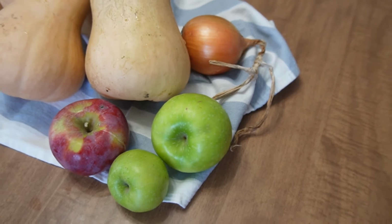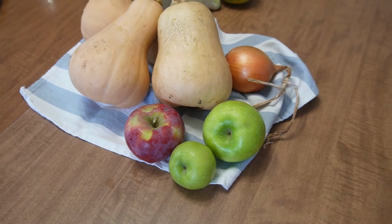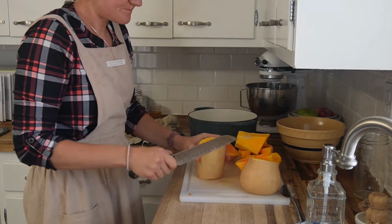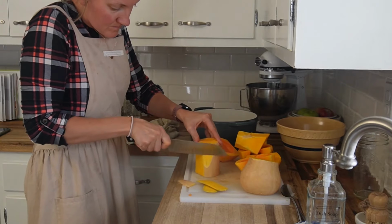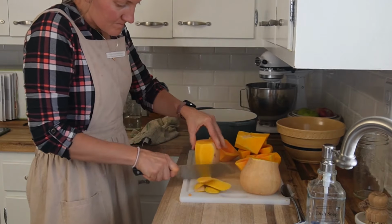On to the next recipe, which is a very simple butternut squash soup. This soup is one I've shared in the past, but I wanted to officially put it on here and put it over on my blog, DaveeKilian.com, because it's a go-to for me, and it's one that I think every home should try, especially during the squash season.